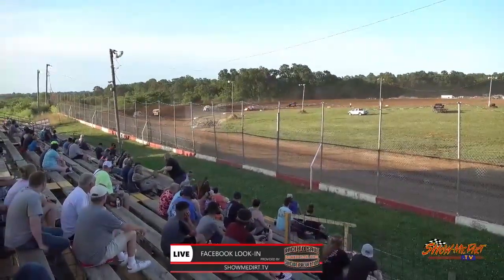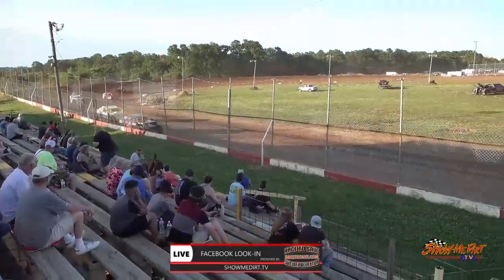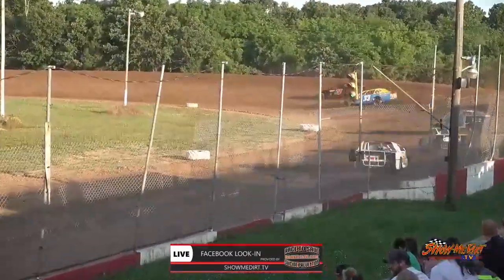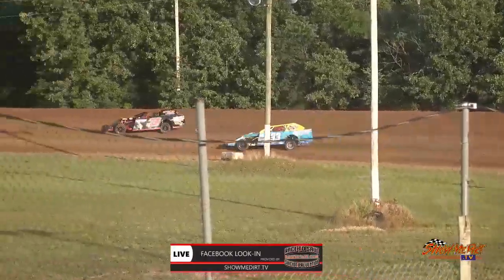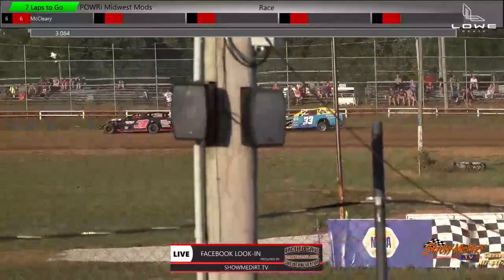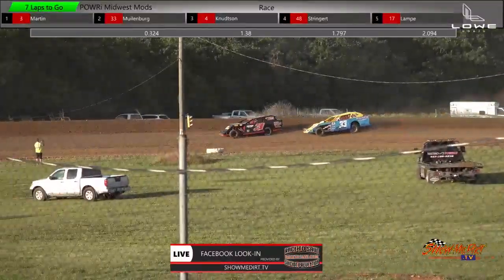Martin, your leader coming around turn number four, leading lap number one here. Number three of Mason Martin, Steve Muhlenberg just 0.3 seconds behind. Tyler Newsom able to jump up all the way to that third spot. Bryson Stringer falls back to fourth. Rick Lampe holding on to that fifth spot. Rocky McCleary rounding out your field.